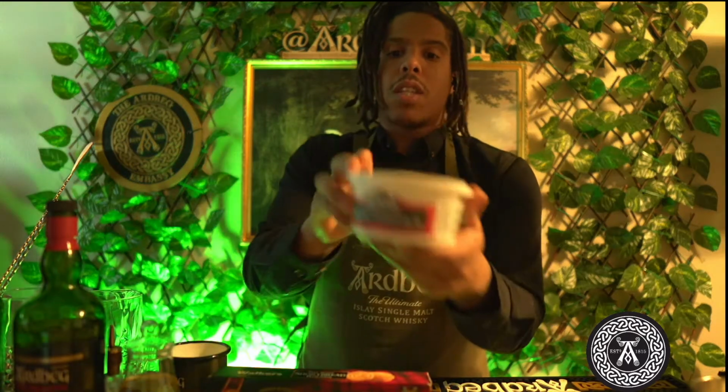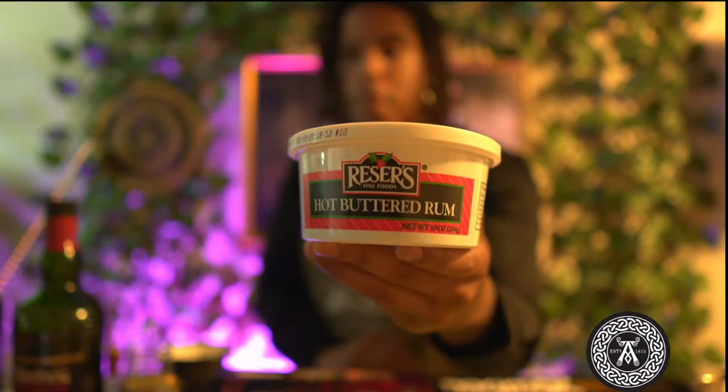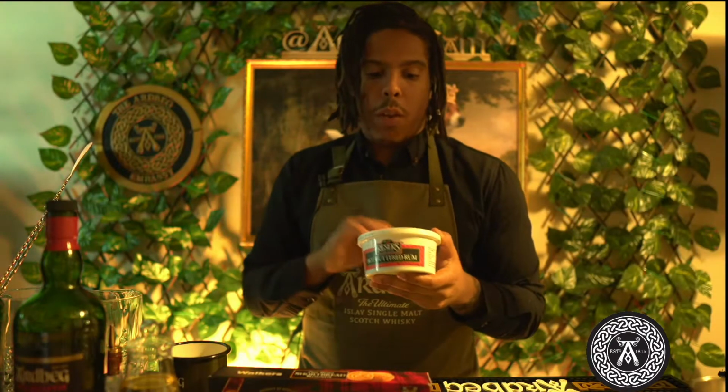I'm going to be using a little bit of store-bought. Let's get that label out like we've done it before. There we go. We're going to be using a wonderful store-bought hot buttered rum mix, but instead of using rum, we're going to be obviously putting whiskey in our cocktail.